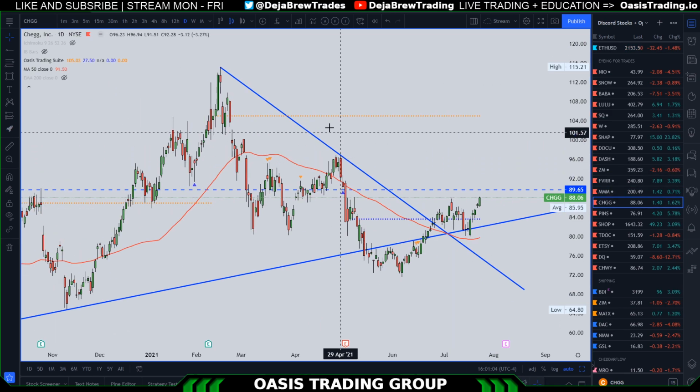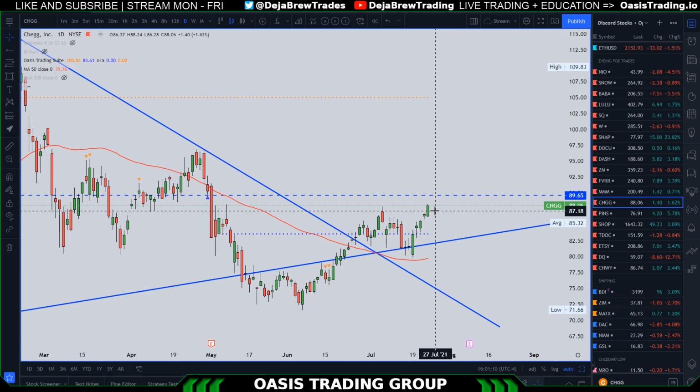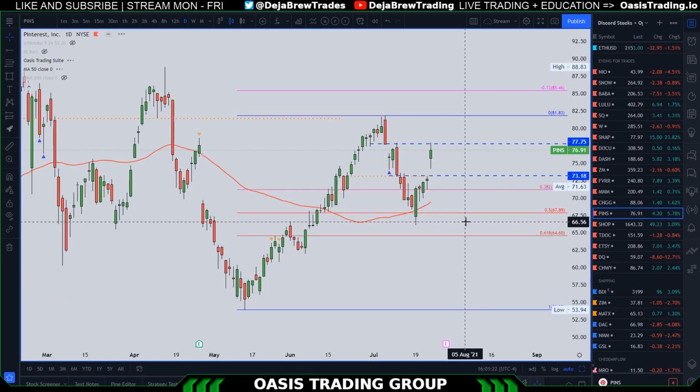Chegg looking really good here. We broke this downtrend, came back to kind of retest it. We flipped the 50-day, flipped the pivot, had a very strong day on Friday, breaking that range high. This looks very, very good. If you can break above 90, you could easily see a break towards 100 very quickly. Watch out, once again, you do have earnings coming up on that as well.